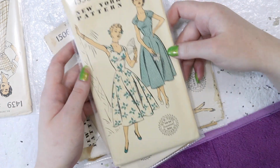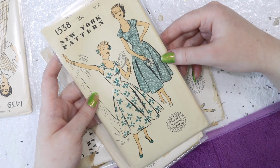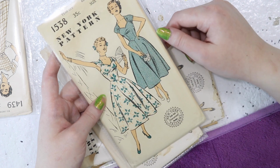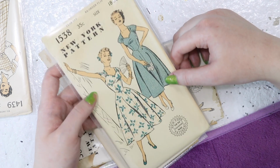This is another one of the formal patterns in this lot, or more formal patterns. This is a sweetheart neck pattern with kind of a cap sleeve detail. It looks like the bodice has been top stitched. It has a basque waist or pointed waist. It's fitted with darts, and then it has a relatively large bias cut skirt with a seam at the front and probably a seam at the center back as well, if I had to guess.